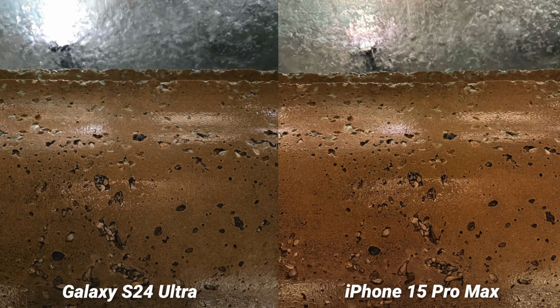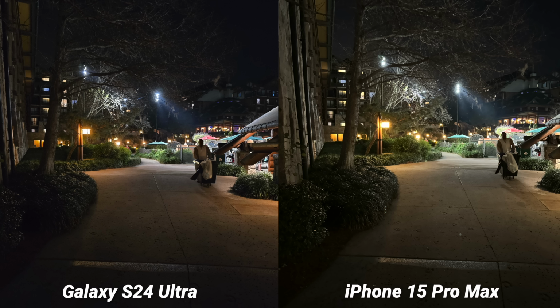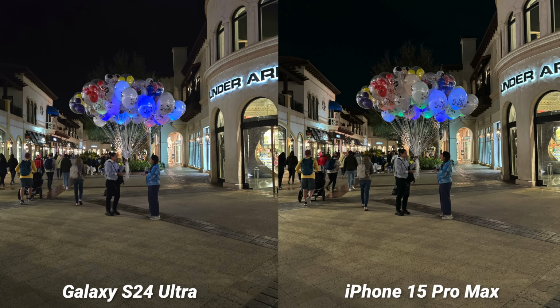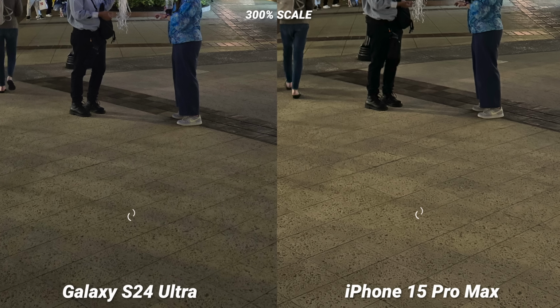But the detail is what I was most interested in, and without night mode, they both have incredible detail. Look at just how much information is here. I do appreciate the S24 Ultra because it does retain more of that nighttime look, but when it comes to the details, the iPhone usually picks up more at night because of its processing and 24 megapixel output. But take a look here, when punching in, the S24 Ultra keeps up extremely well with the detail, so I'm happy to see this.